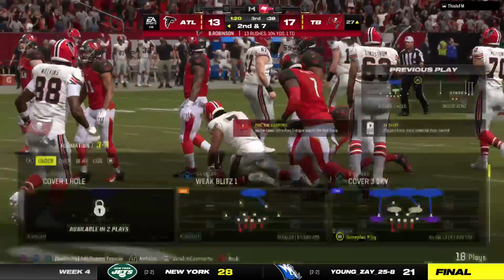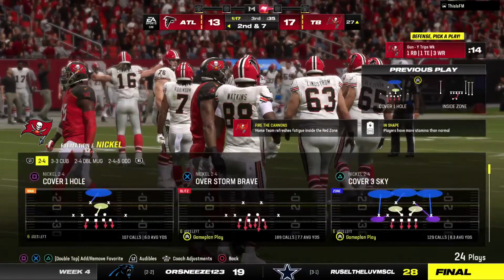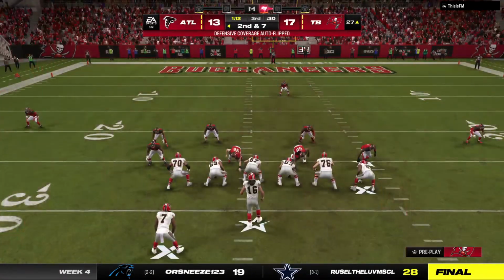And he maneuvers up the middle for 3, and it's 2nd down. Yeah, I don't know if it's exactly a win-win, but if you're on offense, you'll take that kind of a run, all right?